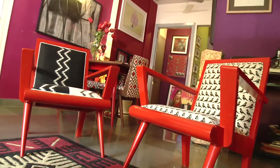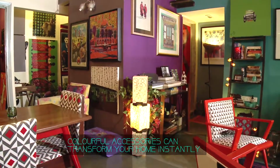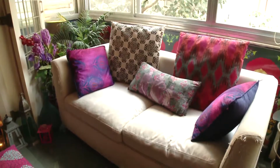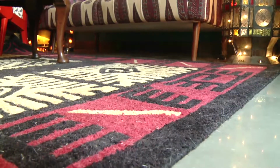If you're doing up your house, don't hesitate to bring in color. You don't have to go as wild as this, but even if you keep your walls, upholstery, and everything classic, the color can come in. A burst of color can come in just through your accessories, cushions, vases, flowers, plant life, or a rug. There are so many ways color can come into your house. And the good news is you can throw it away and bring new color in, so you're not stuck to anything.